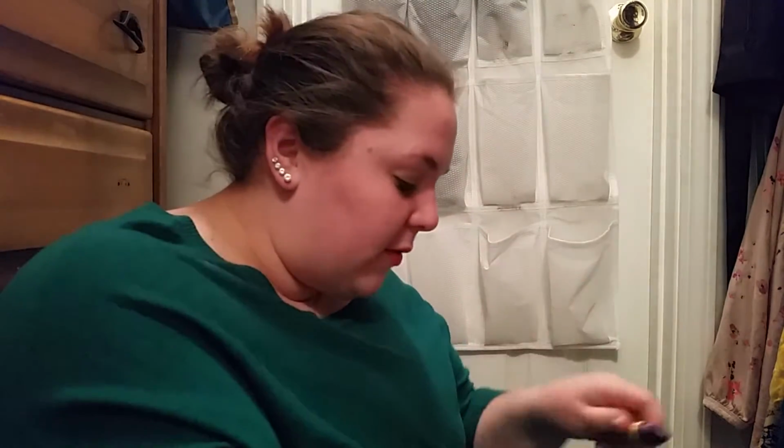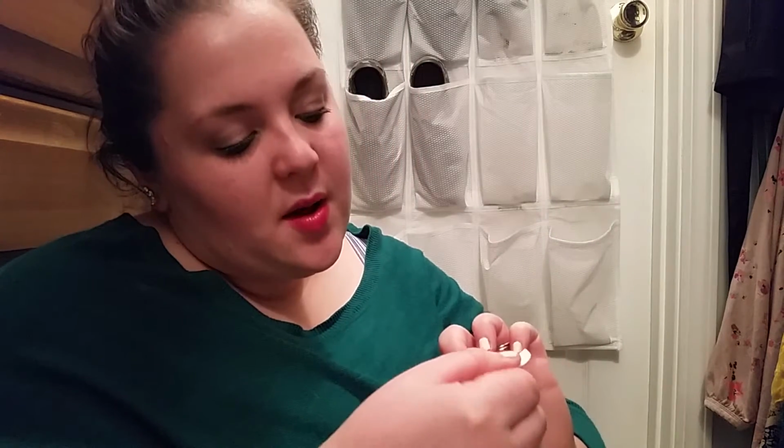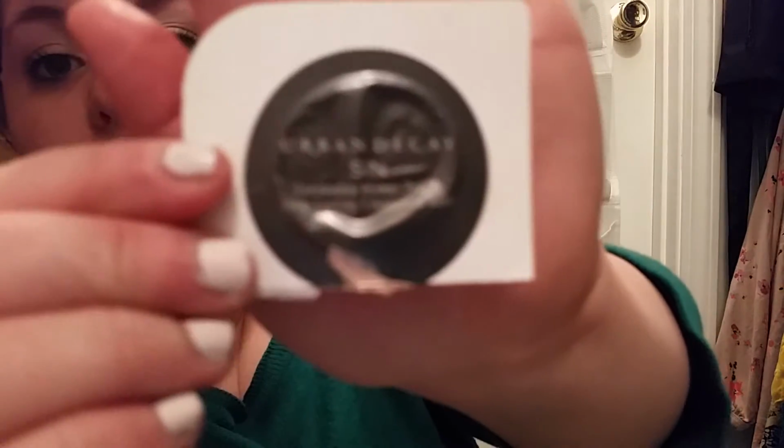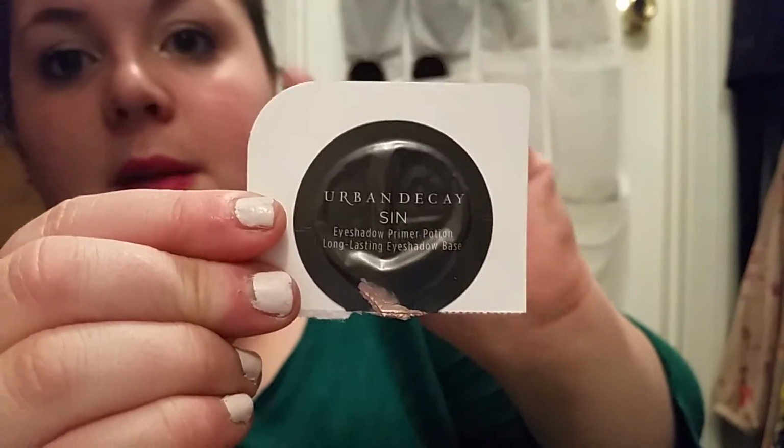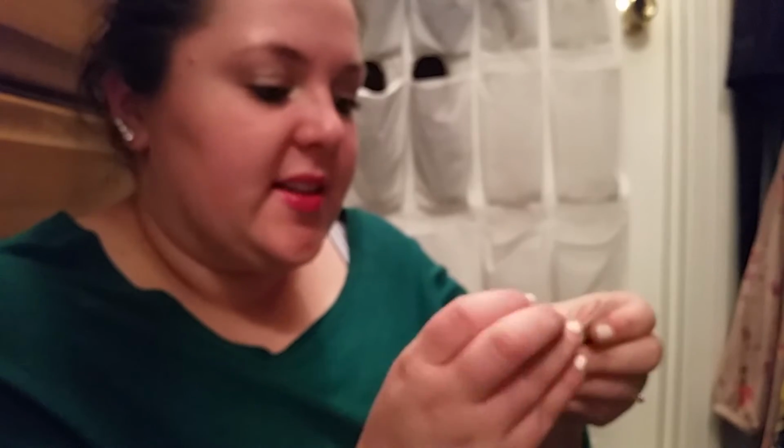They also have one, and I just have a sample of it, and I don't know if they make an actual tube of it. This came with one of my Urban Decay Naked palettes, but this is their eyeshadow primer potion in the shade Sin, which is actually one of the shades I think in the first Urban Decay Naked palette. It's just this really pretty kind of champagne-y color. Like I said, I've used it up. Well, I don't know if you'll be able to see that at all.